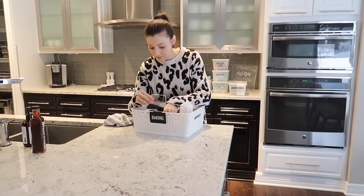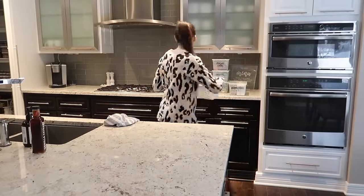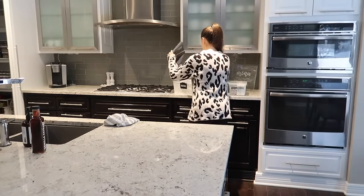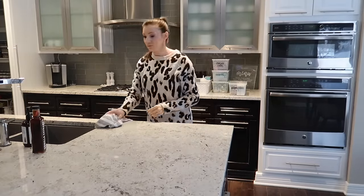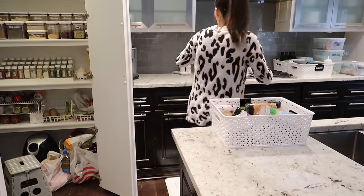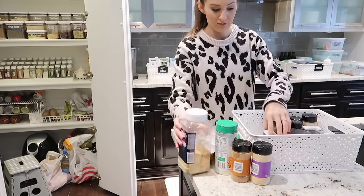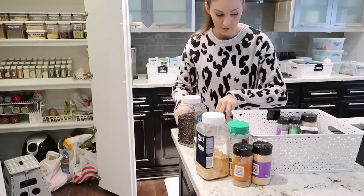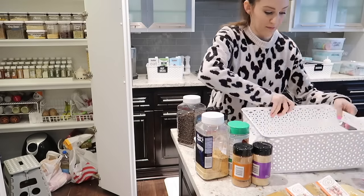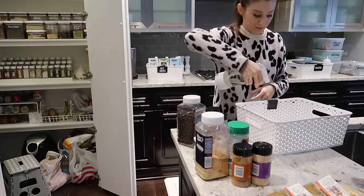The last two bins that I put on top of my pantry are my nut milk bin. Yes, I have a whole bin for different nut milks. I love almond milk, coconut milk, oat milk especially. Oat milk is my favorite. I used to drink soy milk a lot. Now I really don't, but I just kind of mix it up depending on what flavors I want. I put them into my smoothies, in my overnight oats, when I'm baking, really everything.